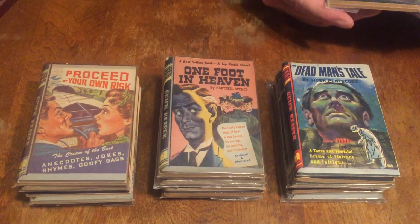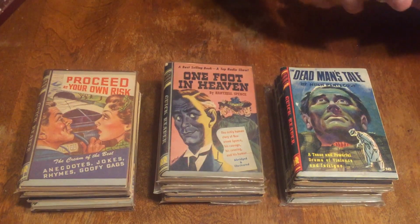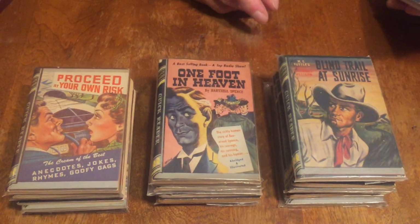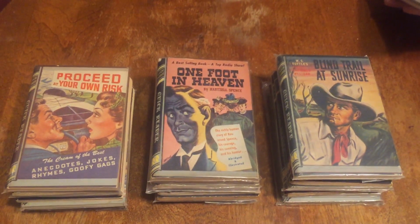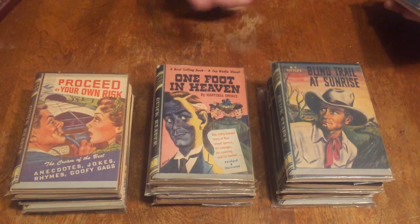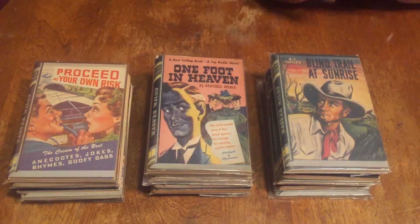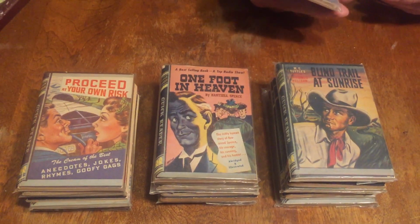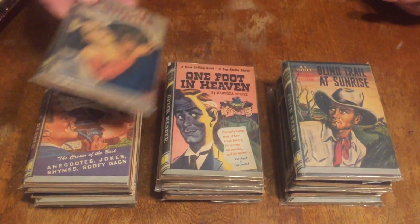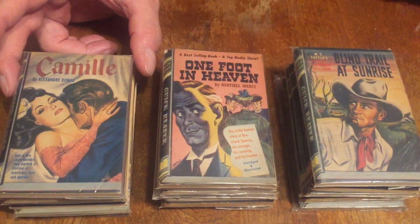Number 148. It's interesting because I think it's the only Western. Blind Trail at Sunrise by W.C. Tuttle. So I think that's the only Western in the series, which is interesting because Westerns at this time especially were very, very popular, and paperback publishers were publishing Westerns by the ton. And that's the only one in the series. And number 149, the last book in the series, is Camille by Alexandre Dumas.